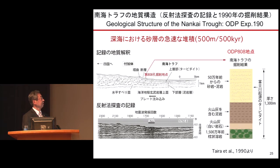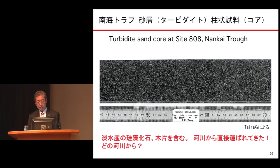So this sand accumulated in a short period of time. This is a layer of sand. At the bottom, you have a basalt lava, and you have volcanic ash-based mud, and also mudstone containing volcanic ashes. So this is exactly the same as the geological strata we found at the Shimanto Belt. And this sand looks like this. It contains many lightweight fossils. It contains a lot of freshwater fossils.